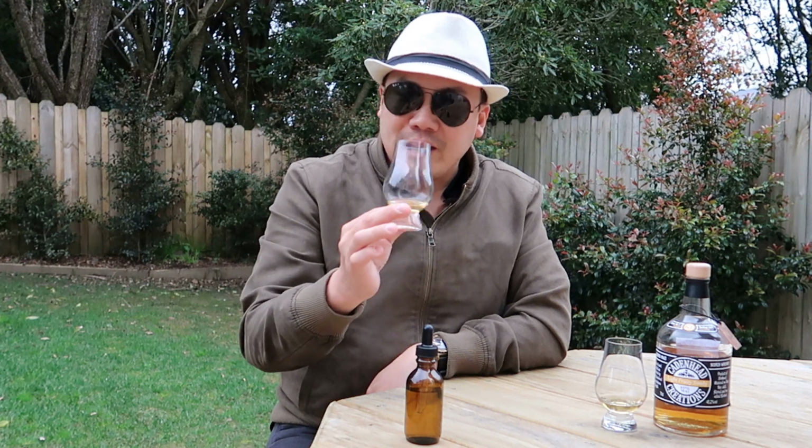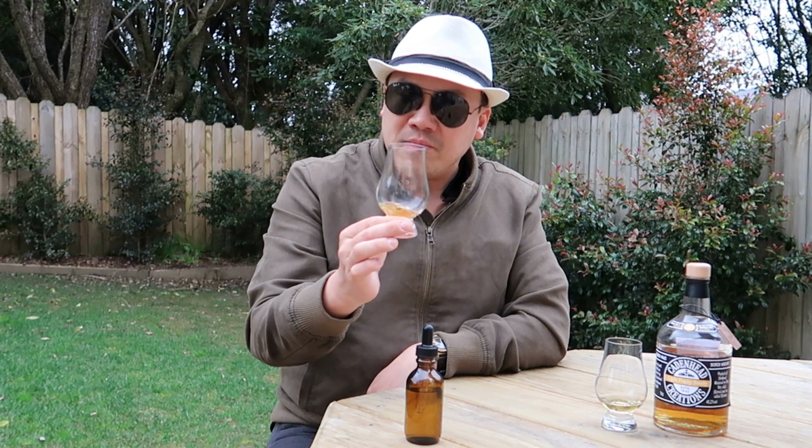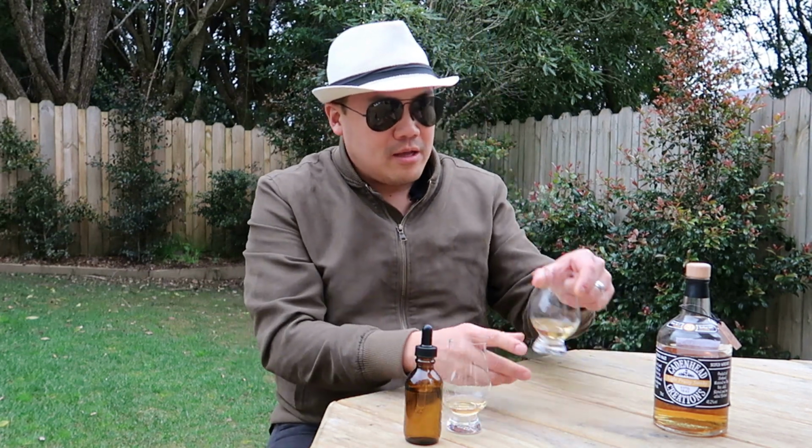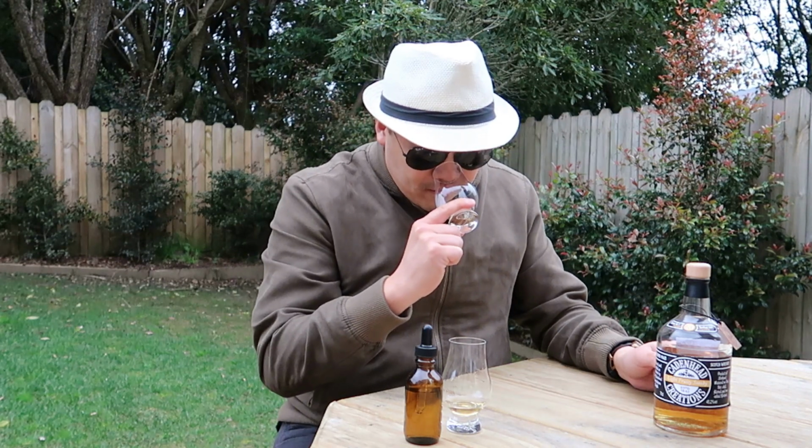A little bit of minerality as well, but not too much actually. It's actually very light and fruity. It seems like a very fruity dram. So let's try the one with no water.